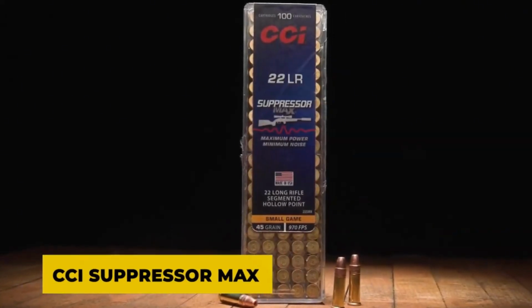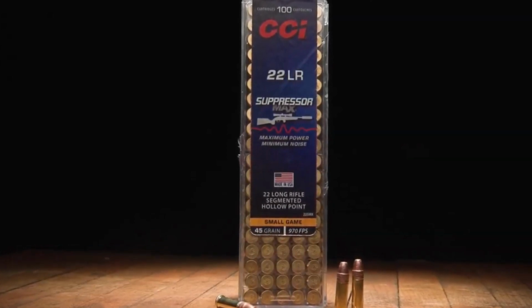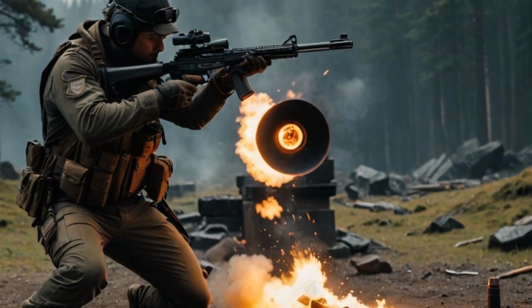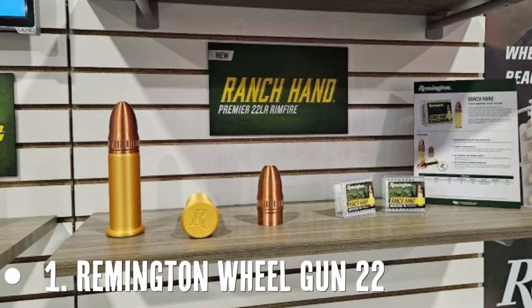We'll break down what makes each load special, how they perform, and why you might want to stock up. From improved reliability to cutting-edge performance, these rounds are changing the game. Let's get into it.